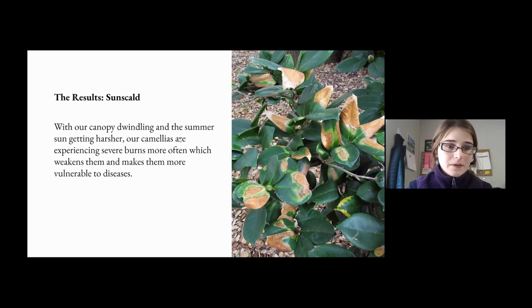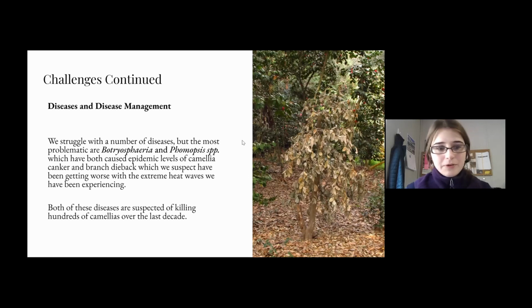And then, as many gardens experience, we're struggling with a number of diseases. But really the most problematic ones are these 2 diseases, Botryosphaeria and Phomopsis, both fungal diseases, which cause really nasty cankers and branch dieback. We suspect that it's been getting especially worse over the last decade because of these really extreme heat waves. And we think we've lost probably hundreds of camellias to these 2 fungal diseases.